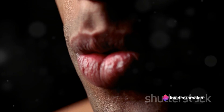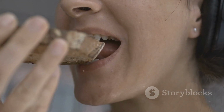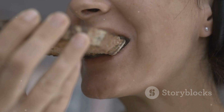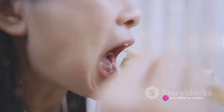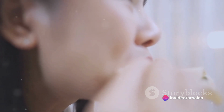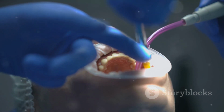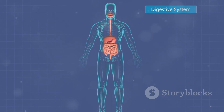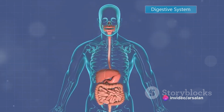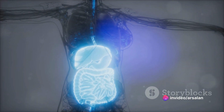Now, saliva isn't just there to keep your mouth from going dry, it plays a significant role in the digestion process. Saliva contains an enzyme called salivary amylase. This might sound overly scientific, but it's pretty straightforward. You see, our food, especially carbohydrates, is made up of complex structures. These structures are too large for our bodies to absorb directly. That's where salivary amylase comes in. This enzyme begins the process of breaking down these complex carbohydrates into simpler sugars.